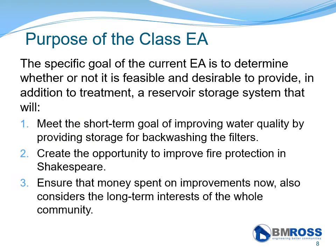Following the presentation to Council in October of 2021, the new EA process was initiated in January of 2022. And the specific goal of this EA, which is the one that's currently underway, is to determine whether or not it is feasible and desirable to provide, in addition to treatment for arsenic, a reservoir storage system that will meet a number of additional goals.